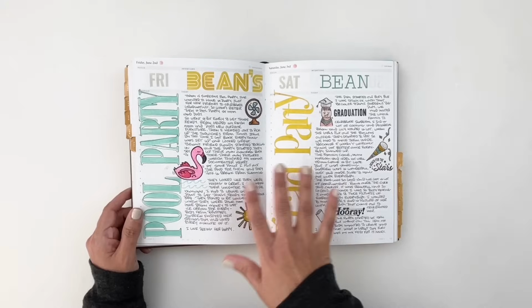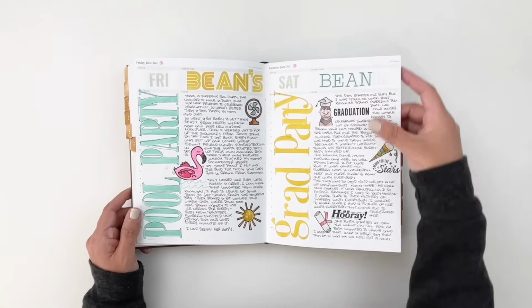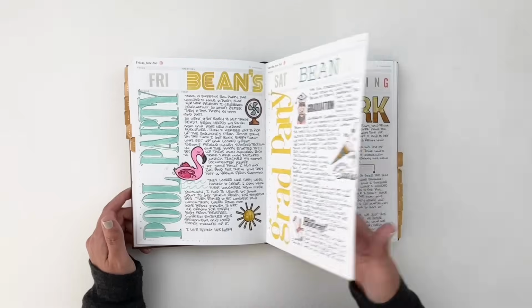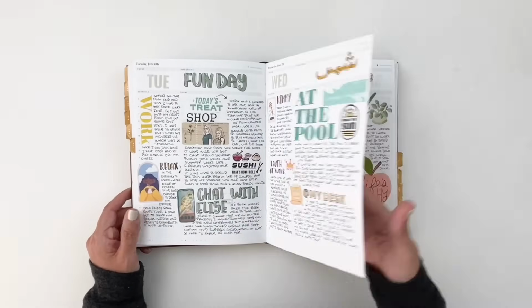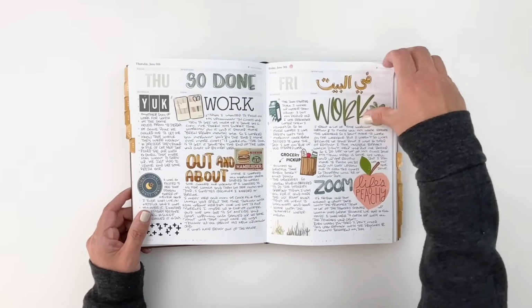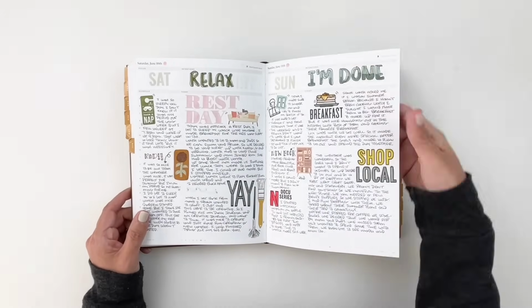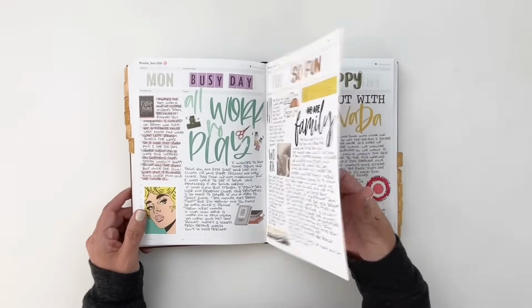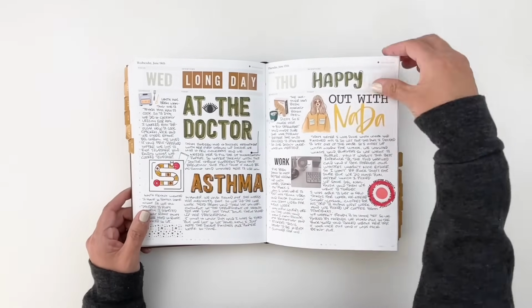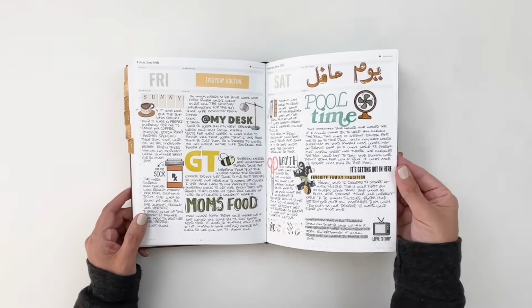We got to some parties here. So the week after, Sabine had a pool party for her friends, graduation party for the family, just little things like that. And I love looking through my daily journal because it really sparks joy for me. And also just flipping through it, I can see what we did throughout the year, or I did basically, because it's my daily journal. And I can remember a lot of these moments.